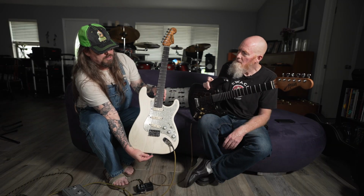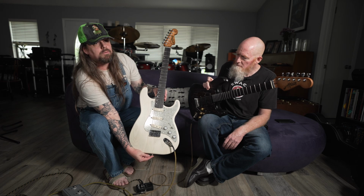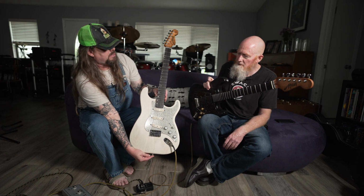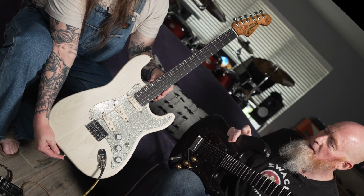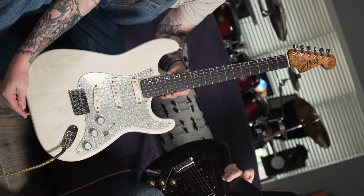So if you want to zoom in on this bad boy, this is the one with the hippie pickups, right? That's the hippie Dominger pickup, and they're not made anymore. He's got another set to replace these. These are great sounding, though. I love them. Yeah, vintagey sounding pickups.